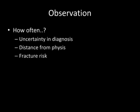And in terms of the regularity or the interval with observing these lesions in clinic, as I said before, we have to know what the diagnosis of the lesion is, and we're happy with the imaging that we have. If not, then more regular observation would be required. Also consider the lesion's location or distance from the physis and how often we need to monitor that for physeal arrest, and also the risk of fracture, as mentioned before.